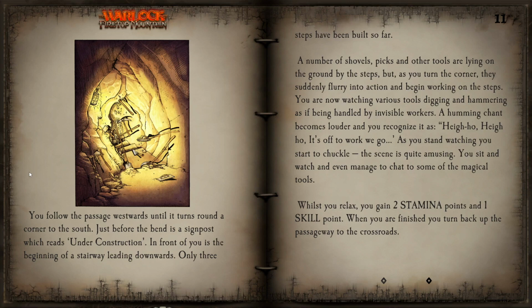A number of shovels, picks, and other tools are lying on the ground by the steps, but as we turn the corner, they suddenly flurry into action and begin working on the steps. We are now watching various tools digging and hammering as if being handled by invisible workers. A humming chant becomes louder, and we recognize it as "hey ho, it's off to work we go."